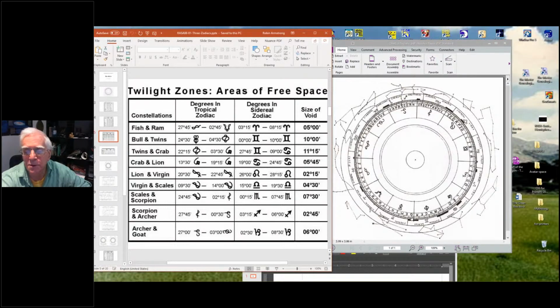So that area over the summer solstice doesn't have a constellation over it. Well, that's significant in terms of stars, energies, influences. It's got to mean something. There's a certain frequency that's changing. No constellation there. There are still going to be stars, in every degree going up or down, but not the constellations. Then the constellation goes on, and between the twins and the crab, there's another big area. This is 11 degrees and 15 minutes.